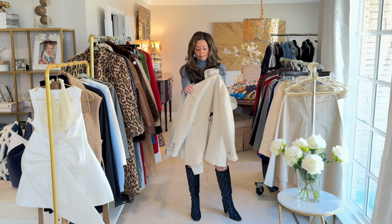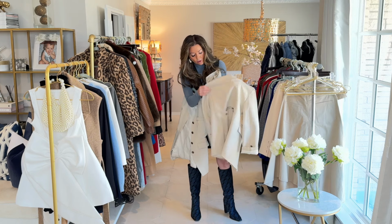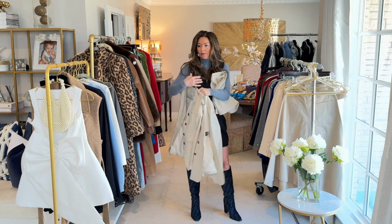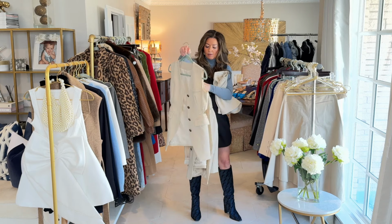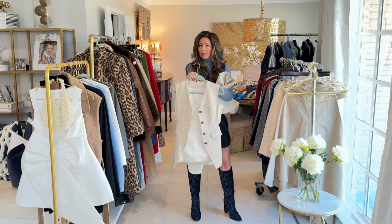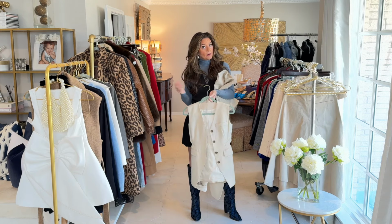The blazer is absolutely beautiful. It's got a little open back with really beautiful button detail on it. The vest is really cool. It's got the cutouts on the side. Really lovely 3-piece set. Shall we donate it or give to you?